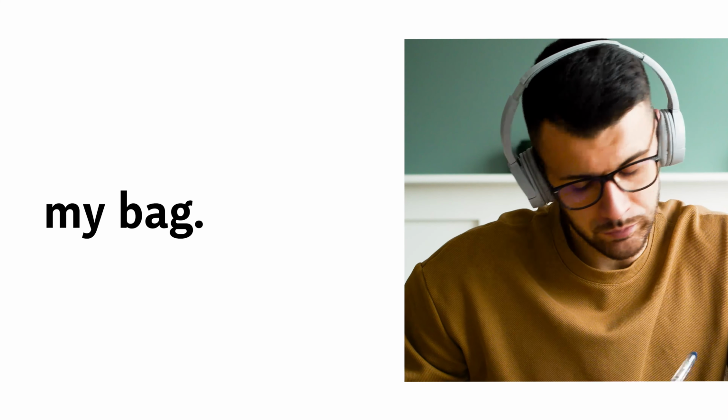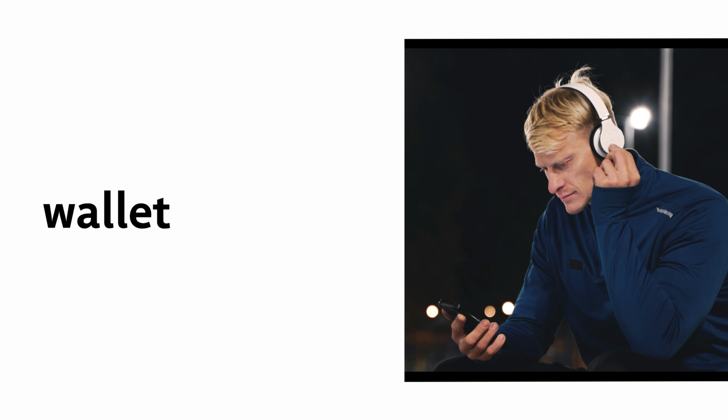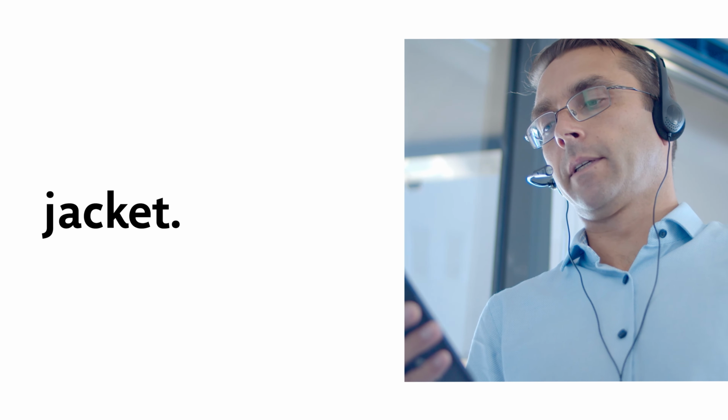1. Packing my bag. I put my laptop and charger in my bag. I make sure I have my keys and wallet. 2. Checking the weather again. I look out the window to see if it's raining. I decide if I need an umbrella or jacket.